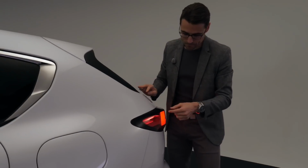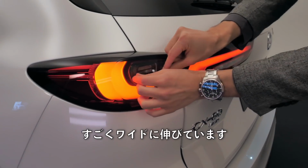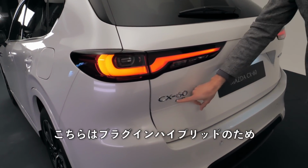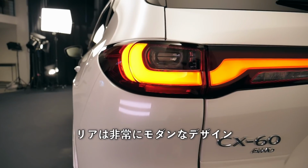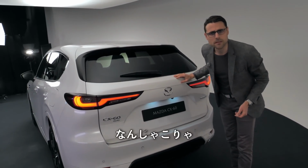And towards the rear, LED lamps begin already at the side, modern signature, and stretched really here in the width overall. This one here is the all-wheel drive model, because we have the plug-in hybrid, soon more specs to that. Well, a very modern design in the rear, but wait a minute, what's this?